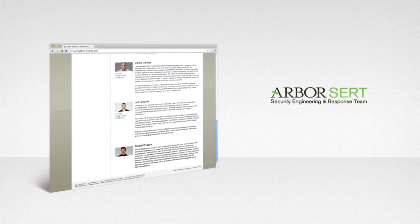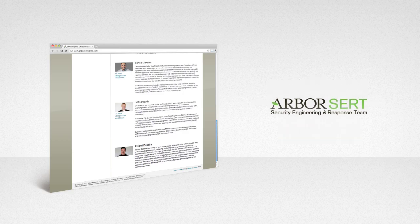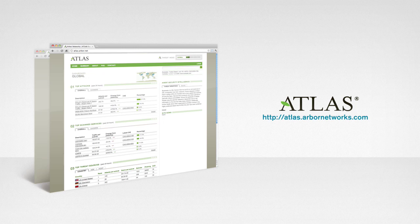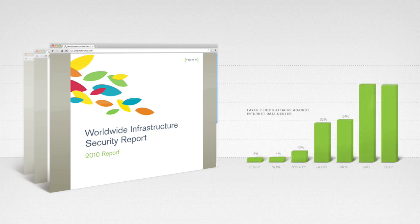ASERT is routinely called upon by media and analysts to provide expert commentary on worldwide DDoS events. ASERT's analysis not only makes its way into Arbor products, its research and reports can also be read on its blog, a public security portal located at atlas.arbor.net, and in Arbor's annual Worldwide Infrastructure Security Report. In fact, according to the last security report, DDoS attacks continue to rise in size, frequency, and complexity.